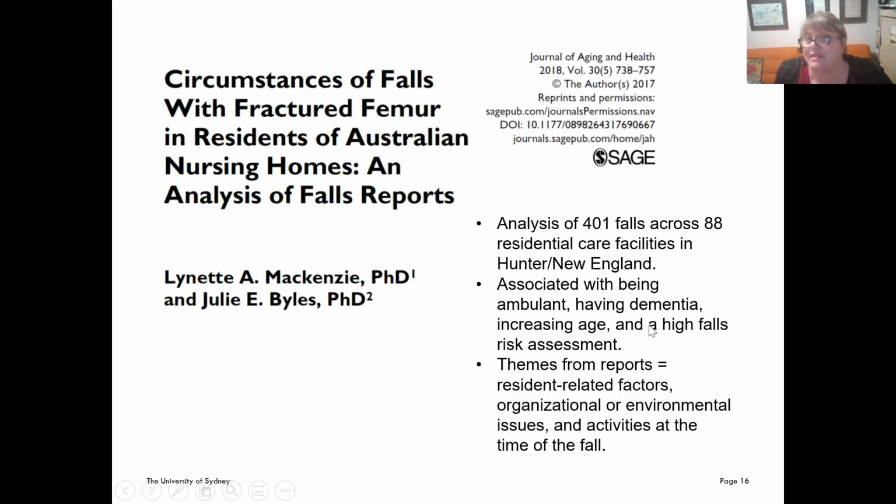And when we looked at qualitative data provided in the falls reports, there were often a lot of resident-related factors. So there were a lot of behavioural factors that went into reports. So some people had been thumped by another resident, or some people had... the organisational and environmental issues were often around the dining room, because that's where a whole range of people with disabilities are all squashed into one space.